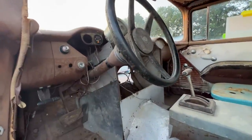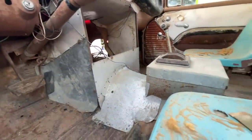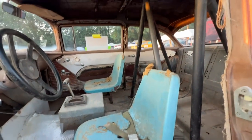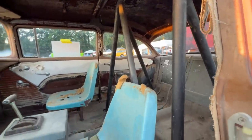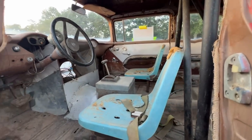As we look inside, you can see whoever built this thing back in the day set the engine way back, and they built this little enclosure to go around it. It's got a little console thing to raise the shifter up where it needs to be. It's got a little roll bar in it, just like a little four-point bar, and look at those little plastic seats. I don't know what those came out of, but they look cool. It just kind of adds to the personality of this old school car.